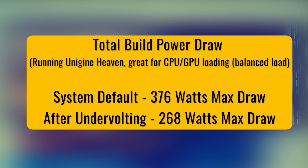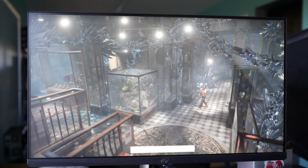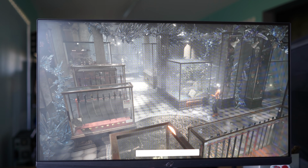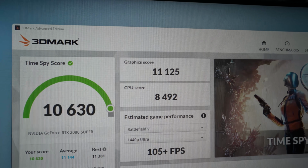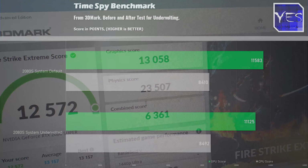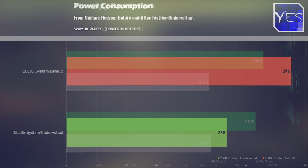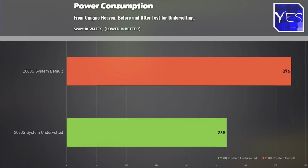I'll pull up some benchmark numbers from before and after we did the undervolting. Out of the box, the CPU in Time Spy got 8,410 points and then 8,492. So the CPU actually went up slightly after doing this, and the GPU went from 11,583 points down to 11,125. So we didn't even lose 5% performance, but we're dropping the whole power consumption of this build down 33%.